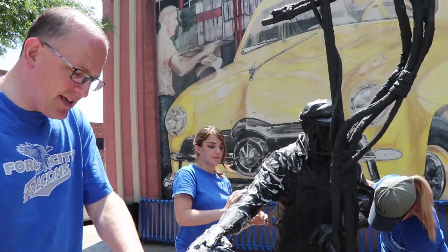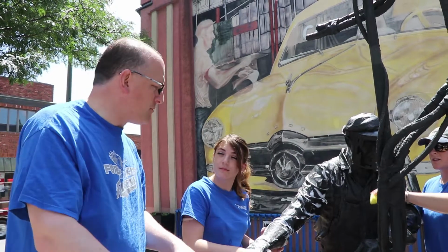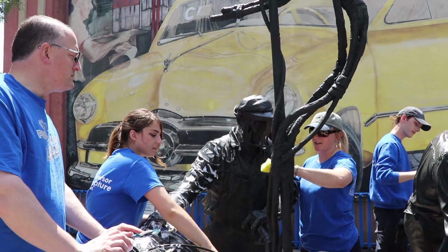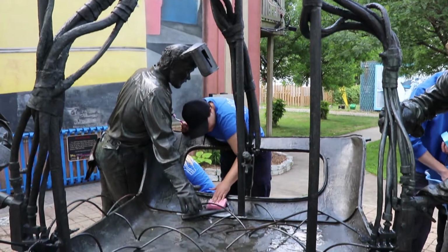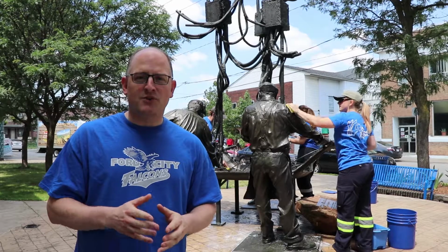And so what happens, like, when you inspect the statue, if you notice anything that needs repair, how do you guys deal with that? We have condition reports, so you mark down anything that's been damaged on them. So our sculpture conservation team and restoration team, they'll be out all summer long helping to take care of all 105 sculptures that the City of Windsor owns.